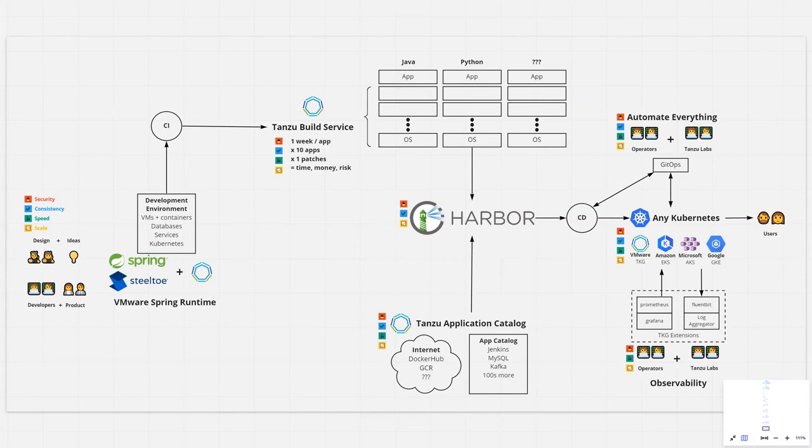So I'm going to export logs from everything. And then you need some sort of log aggregator, which could be Log Insight from VMware. It could be Splunk. It could be whatever you want. But Tanzu Labs also plays a big role here, where you need an observability feature. They've been trained to work with TKG extensions and configure these things to get very specific outcomes.